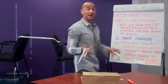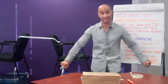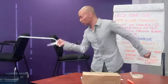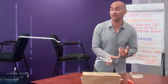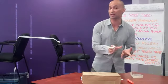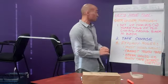But the rules of the game are, they've got to do this as a whole team, so they all have to hold hands. And then, of course, their first person will go through the obstacle course and everyone will follow. If their body touches or any piece of clothing, accessory, hair, they all have to start over. So those are your rules.